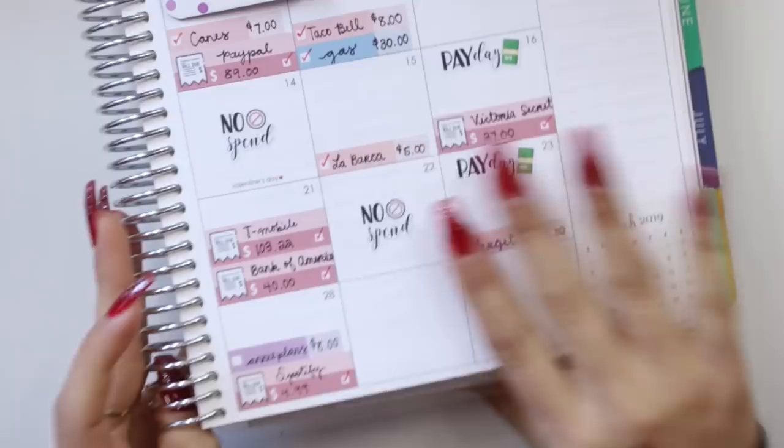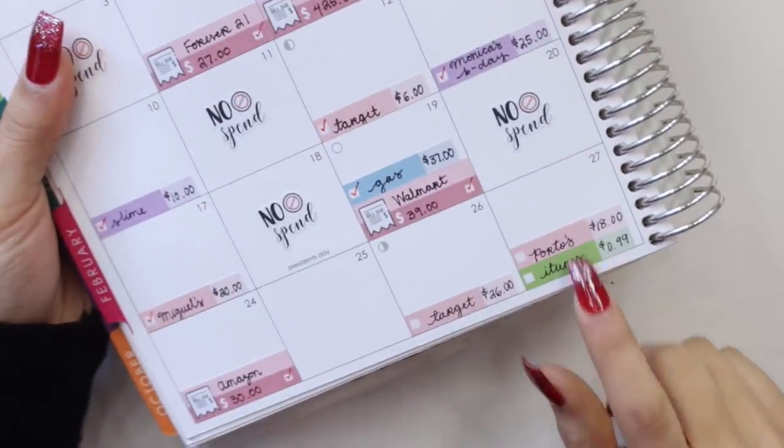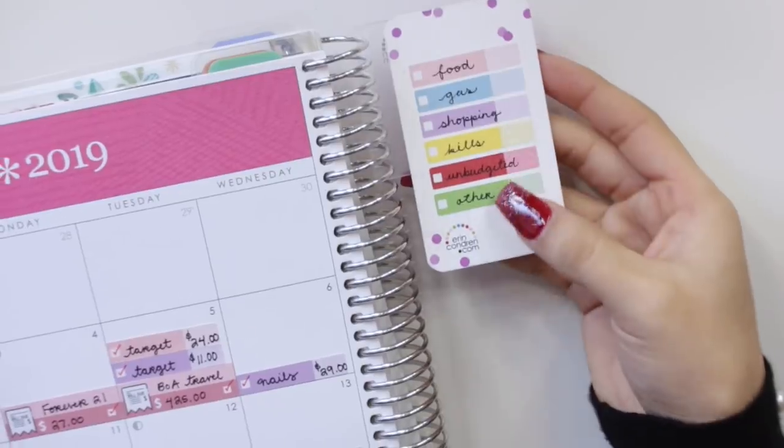So then I'm going to be looking at these other labels that I have here, which are my different expenses. And as you guys can see from this key here, I have expenses like food, shopping, and other.